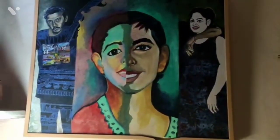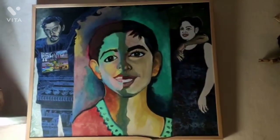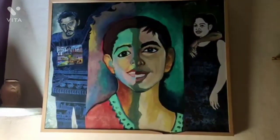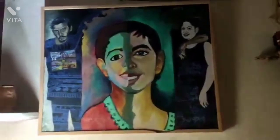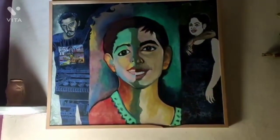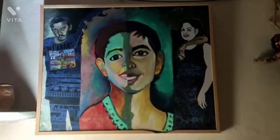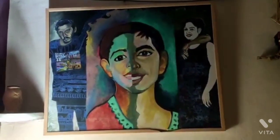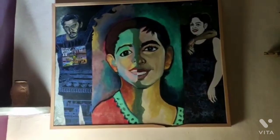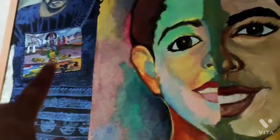This is a portrait of a family, my family, I had done in 2006. It was a satire, because at that time lots of artists were lifting images from photographs and transferring them onto canvas. So what I did was lift the styles of artists like Goga. My husband had a t-shirt with a Goga painting, and I copied it very closely.